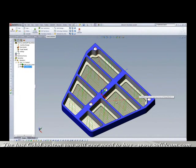Here we're going to show you one of the strongest features in SolidCAM. When you have a program part, as you see here, the pockets are already set with toolpaths and the holes are as well. The system will automatically update those toolpaths when changes are made to the design model.